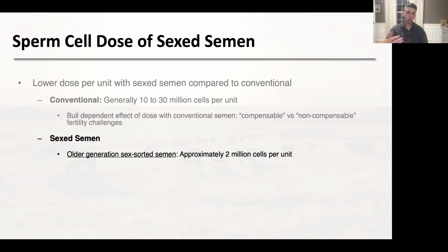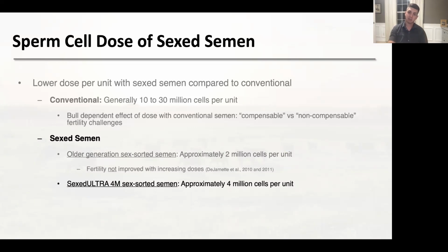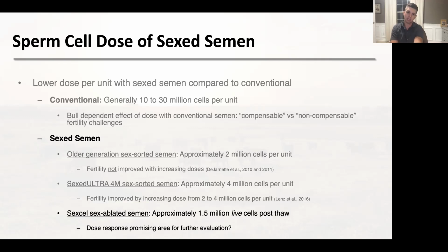Sex semen, though, the old generation of sex sorted semen, prior to some of these Sex Ultra updates that have happened in recent years, they were produced at 2 million cells per unit. The old literature suggested that we didn't really see improved fertility with higher sperm cell numbers per dose of sex sorted semen, interestingly. With the Sex Ultra product, there has actually been a paper that suggested a meaningful improvement going from 2 to 4 million cells per unit. And so that's why you see that 4M on the end of that name. That's to indicate that they're now 4 million cells per unit.